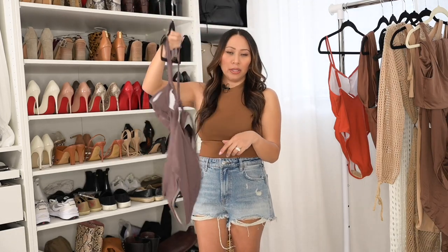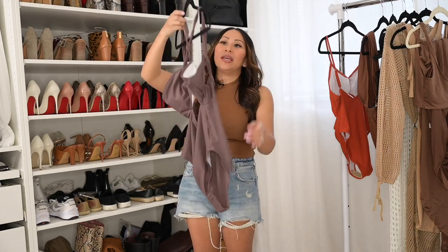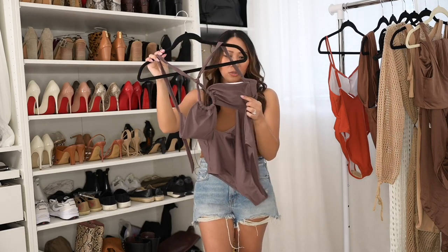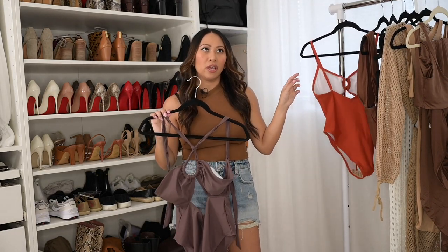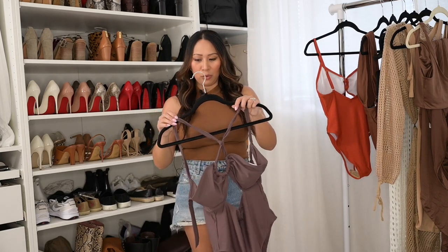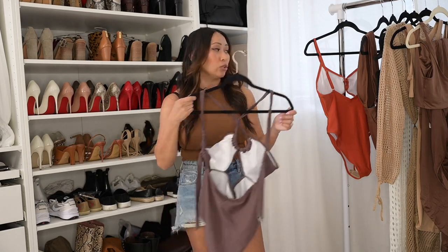It's not a thong. I don't like the thong ones because they're very uncomfortable. It's just standard underwear. And this one is the color coffee, I believe, and I got this one in a size medium, and then the orange one I think in a size medium as well. I love how Amazon suggests, if you're between a size small and medium, we suggest to get the size small or medium. It depends on if you like your outfits fitted or looser.